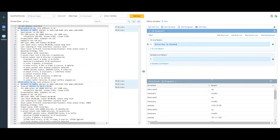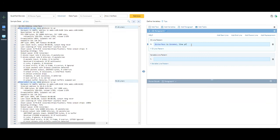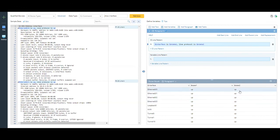And you see, as I type these things in, it is already showing you visually how I am parsing this and what that result looks like, which is really kind of cool. And then I'm also going to add in line protocol. And what is its state? Great. So now I have the ability to say, the classic up up in the world for our Cisco buddies. What's the state of the physical interface? What's the state of the line protocol? They're both up. That's great.